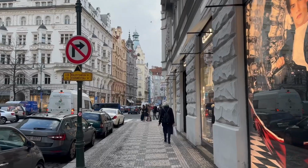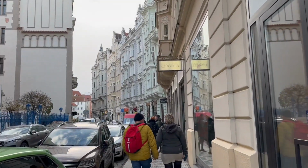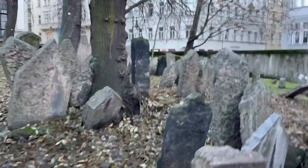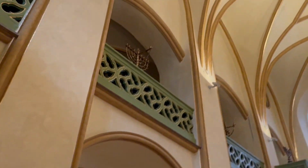A short 10-minute walk later, we were in the Jewish Quarter. We bought our tickets and started the self-guided tour. Our tickets gave us access to the ceremonial hall, the old Jewish cemetery, and 4 synagogues. The synagogues were stunning.